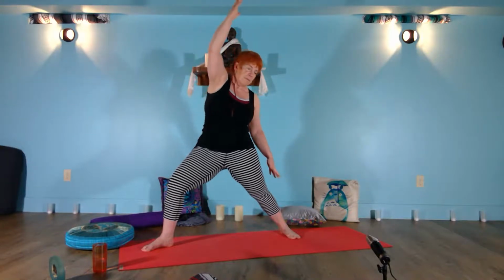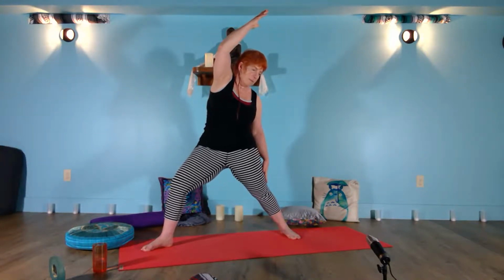Flip the front palm, reverse. Don't forget about the heart. It's like a flower shining toward the sun, absorbing all those beautiful rays, vitamin D. Warrior two arms. Extend your front leg, maybe shorten your stance for triangle. Work your way to triangle.